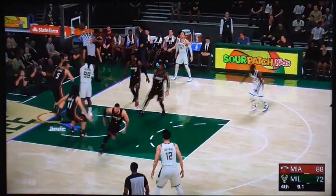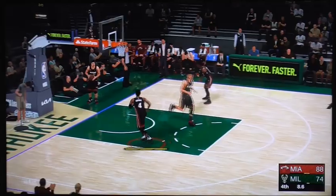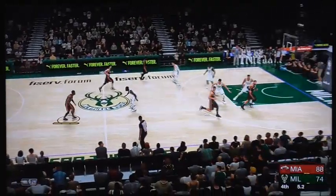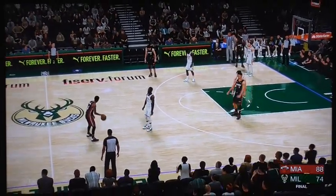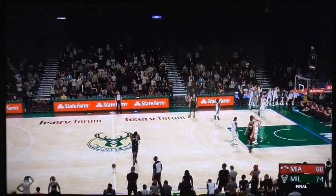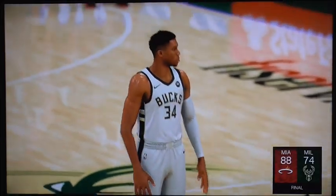Here's Crowder. And he drops in the way. Crowder! No problem for Jay Crowder. Right with it. And so that's the end of the game. Final score tonight, 88 for Miami. And Milwaukee 74.